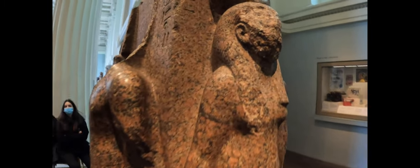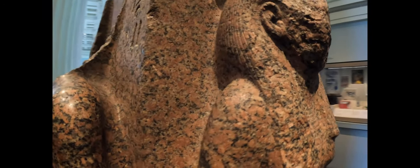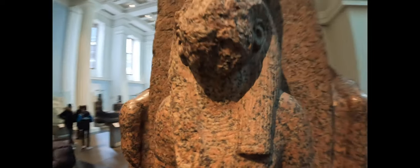Brilliant, these heads, aren't they? Look at that. Amazing things here. This is a sculpture of King Thutmose III, a rare example of an Egyptian temple sculpture. The face seems to have been mangled, hasn't it? The head is completely gone here.